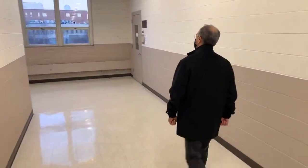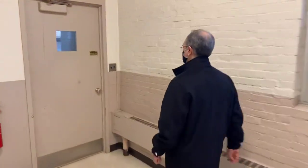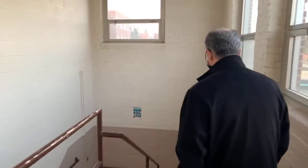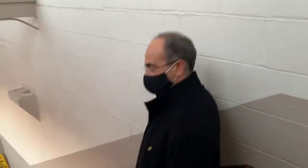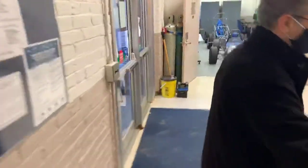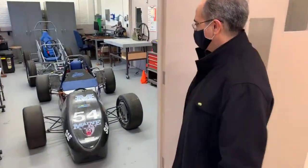So let's go down as we are coming to the end of our tour. We're going to make a quick stop on our way out, and we're going to see one of the other projects that our students are heavily involved in, and it has to do with Formula SAE. This is a competition where students have to design, build, and race cars.